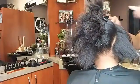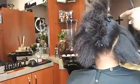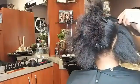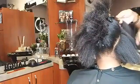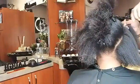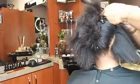Because angles are everything with flat ironing. I've watched so many girls try to flat iron like this with the client's head straight up. You can't. It makes it look brunish, kind of. That bone straight look. No, over to the right. There you go.